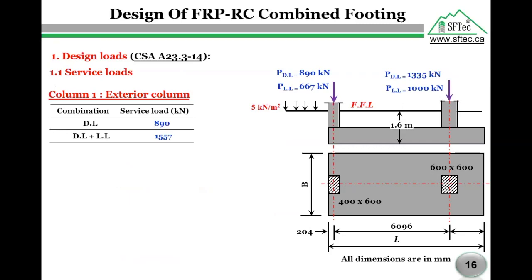For service load, due to dead load and live load for column C1, we have two load combinations. The first one is due to dead load. The second one is due to dead load plus live load.